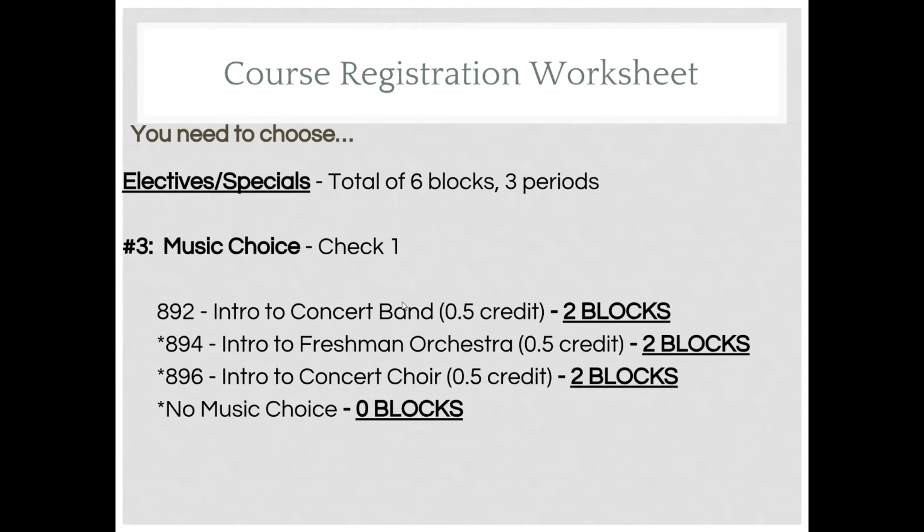After you've made that selection, now we're all back on the same track, all students. Take a look at question number 3, which is your music choice. In this situation, you can fall into many categories. Students who currently are in band or orchestra, you can continue to take band and orchestra next year.